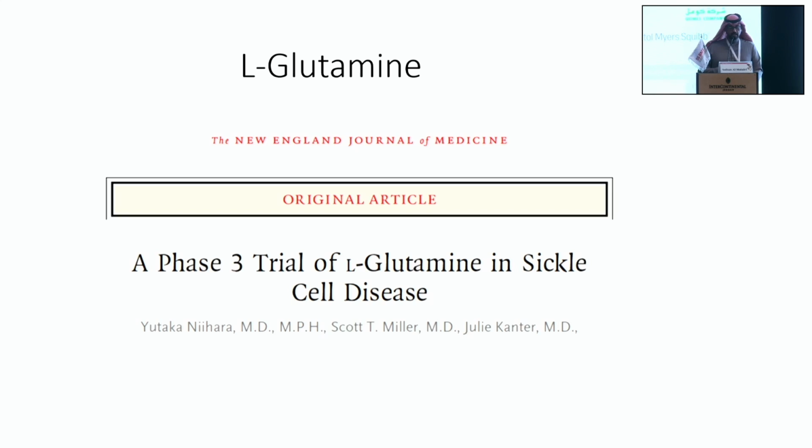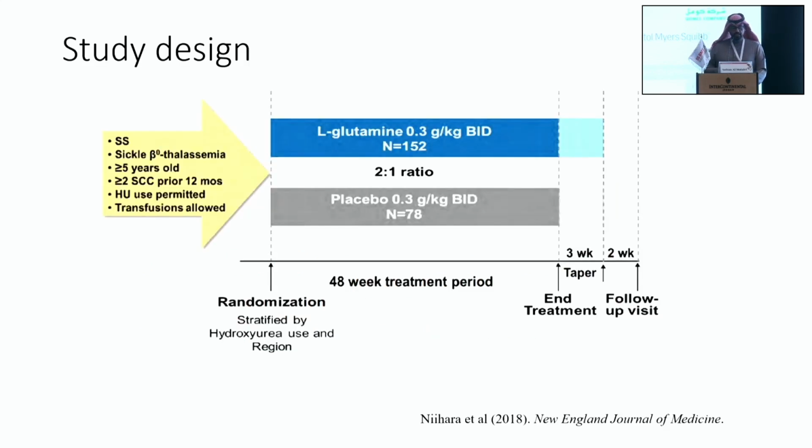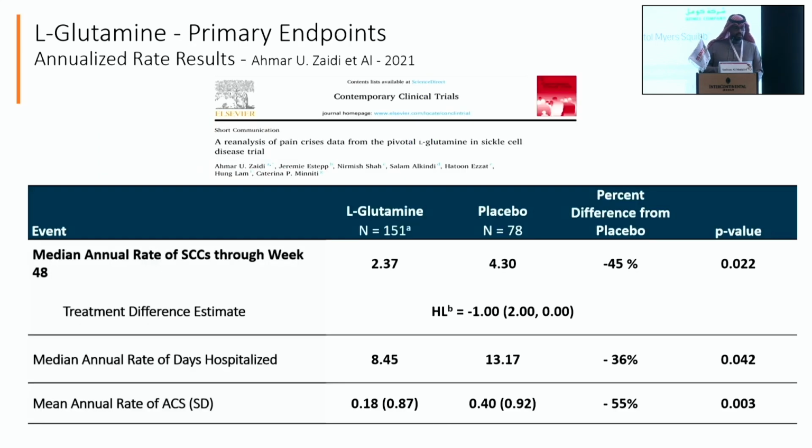The third drug is L-glutamine. It's USA FDA approved, but not Saudi FDA approved yet, and it is an antioxidant. This is an oral medication, with 2-to-1 randomization and around 48 weeks of follow-up. They included patients from the age of 5. Voxelotor is approved in the Kingdom, by the way, from the age of 12, but in the USA it's approved from the age of 5. They were targeting pain crisis in general, and as you see, they did a reanalysis of their data, which showed a 45% reduction in annual pain crises and in the rate of acute chest syndrome.